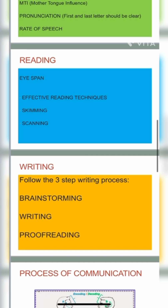So these are two effective reading techniques. One is called skimming and one is called scanning. And if you want to read really fast, and if you want to have a long span, span is basically how many words you can cover at one go.